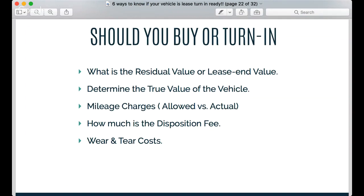Because your residual value, and we had somebody here who came to us and said, what do you think the value of my car is? And the value of her car was $18,000. The residual value was $15,000. So she said, why am I going to give them back this car? I might as well keep it. She would have had to pay a disposition fee, and the car was in great shape. So she actually bought the car and kept it for a couple of years, and then she decided to buy a new car later.